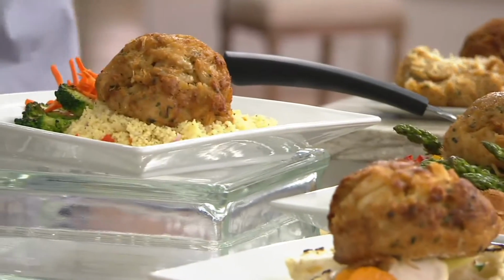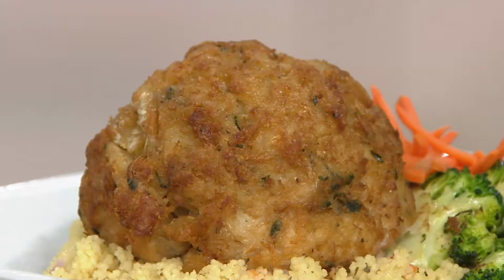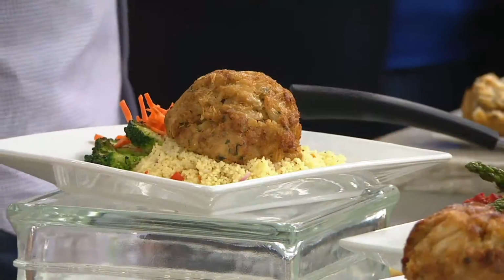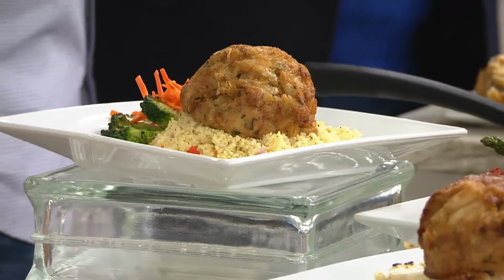But again, what I love about Great Gourmet is it's every week. It's 20 years of experience with seafood with Kim, the owner, sourcing from her vendors the best she can find. So each and every week she asks, who has the best, highest quality crab meat, and then it comes into our kitchen and we produce these crab cakes.